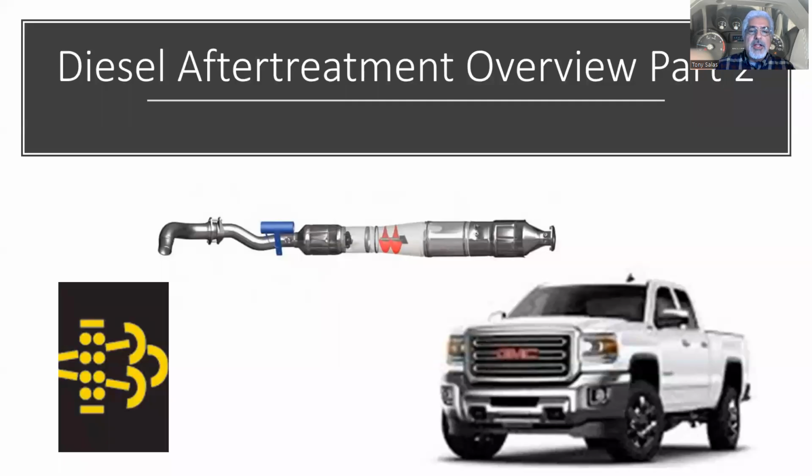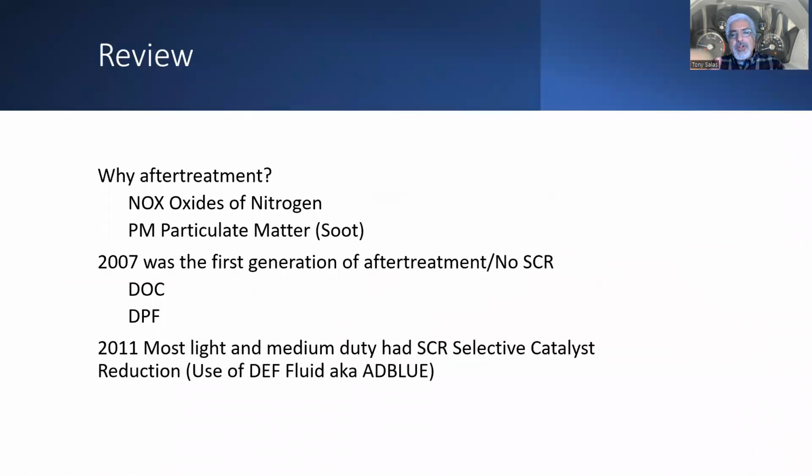In other words, you want to know what's going on. So therefore, we introduced the after treatment. We saw the after treatment, and in this case, you saw the different components. So with that said, you should know the basic components here. We mentioned why after treatment: the reason we use it is because of the oxides of nitrogen and particulate matter. Those are the two major emissions we're trying to go after. Again, oxides of nitrogen and particulate matter, also known as soot.